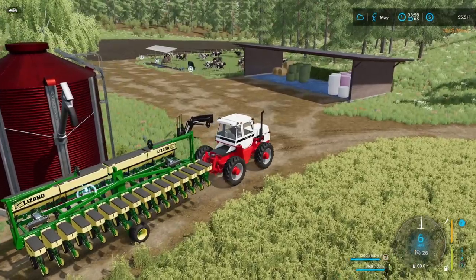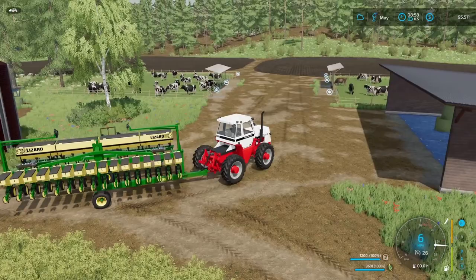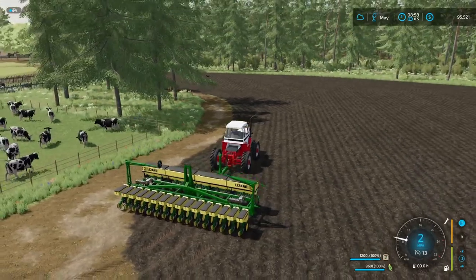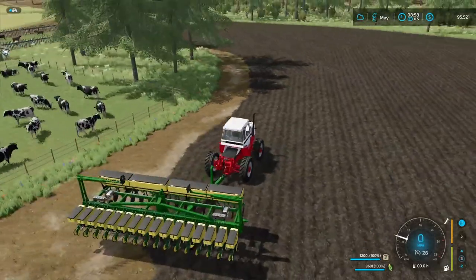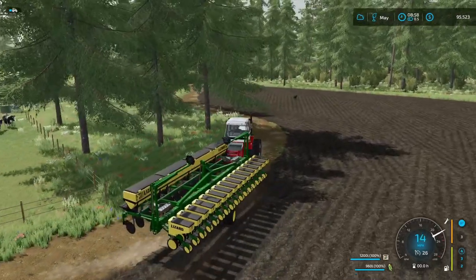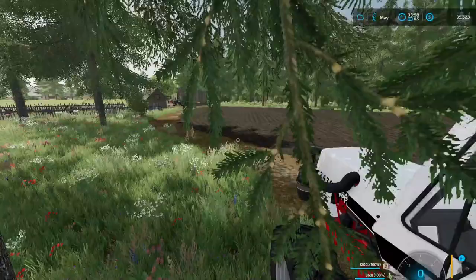And we're going to head over there and get our first cornfield planted. Never mind. I forgot all about spreading lime. I can't remember anything. We gotta spread lime before we plant anything. My bad. I'm getting ahead of myself. So we're gonna shut this down.